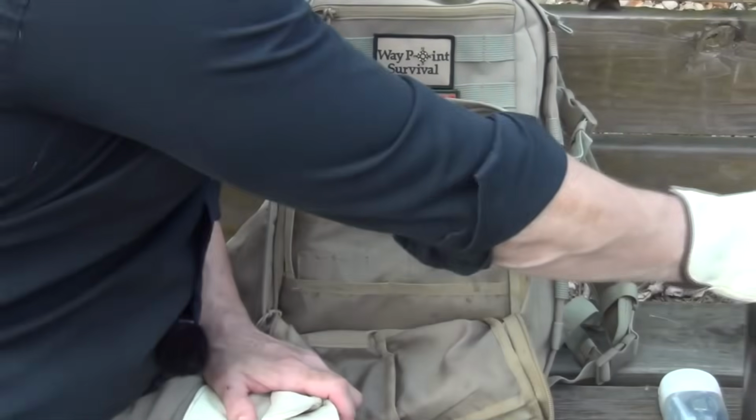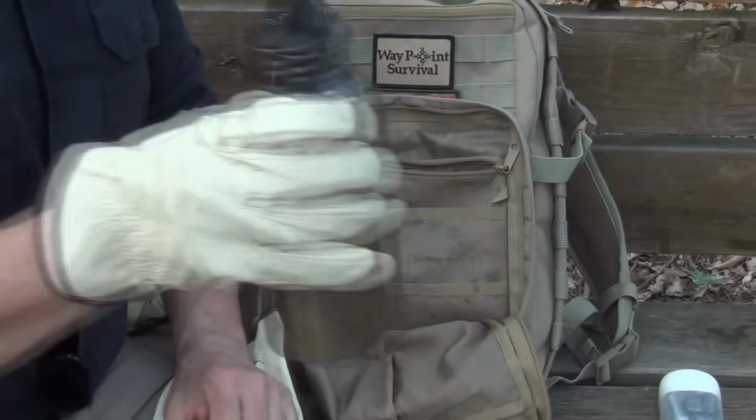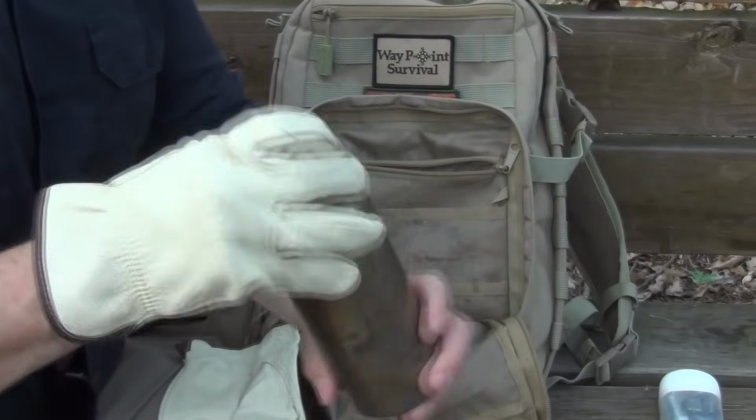It's also really convenient when you're boiling or cooking over the fire and you need to reach in quick and grab out something that's hot, the water is boiling, you can do that without burning yourself.